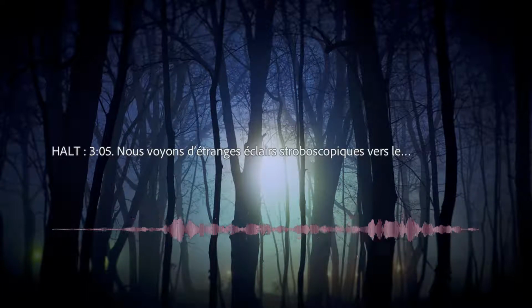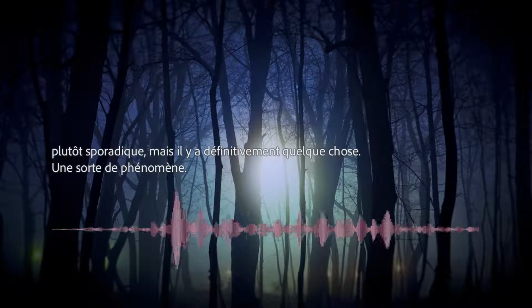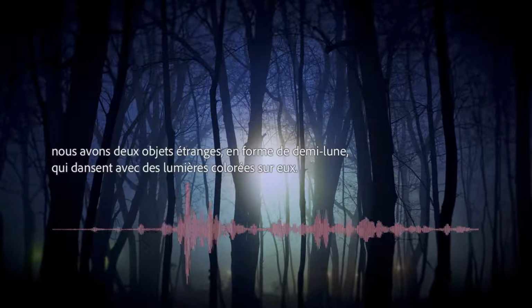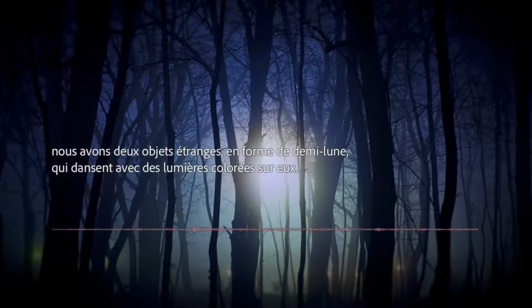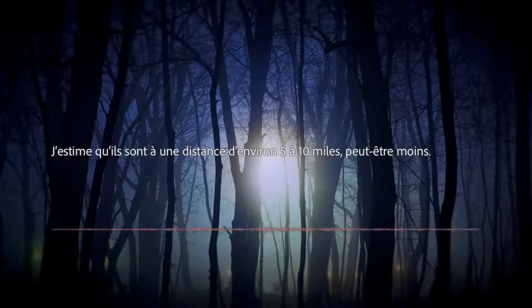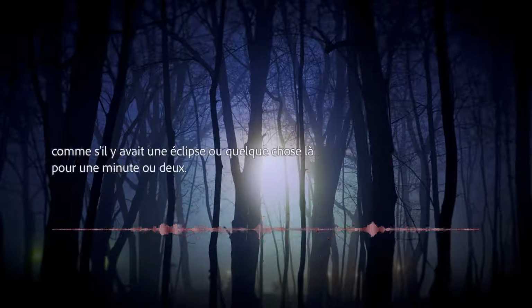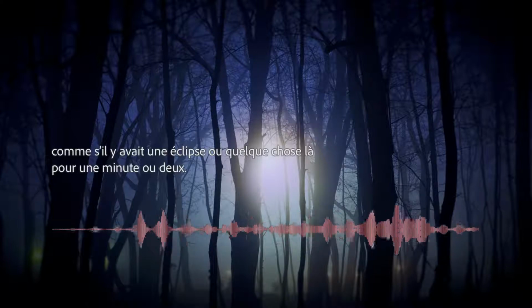305, we see strange strobe-like flashes, rather sporadic, but there's definitely something, some kind of phenomenon. 305, at about 10 degrees horizon directly north, we've got 2 strange objects, half-moon shape, dancing about with colored lights on them. Guessed to be about 5 to 10 miles out, maybe less. The half-moons have now turned into full circles, as though there was an eclipse or something there for a minute or two.